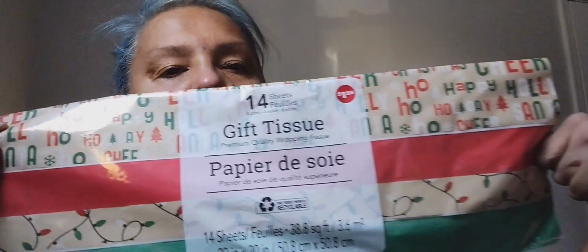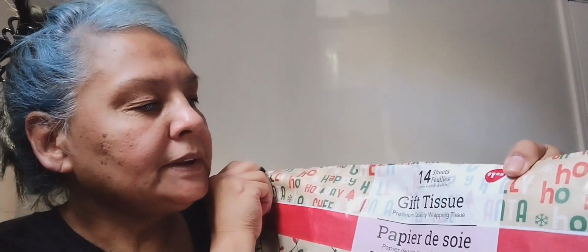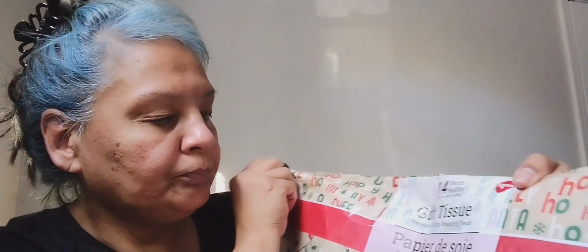Okay, first is this gift tissue. It comes with 14 sheets. It's for wrapping presents or whatnot. Premium quality wrapping tissue. And there are 14 sheets, 20 inches by 20 inches.